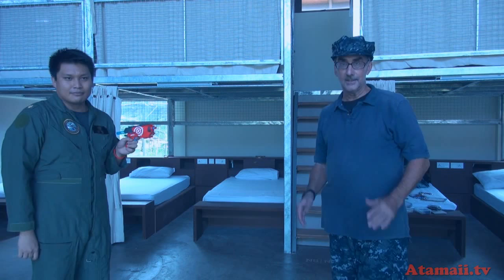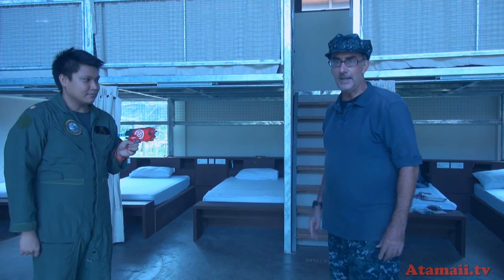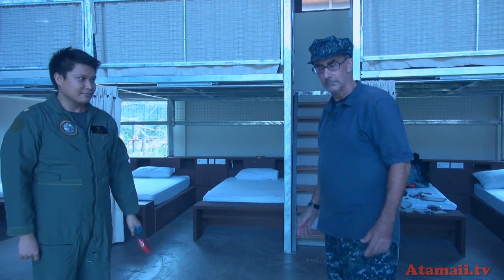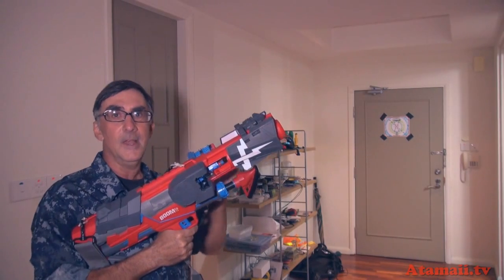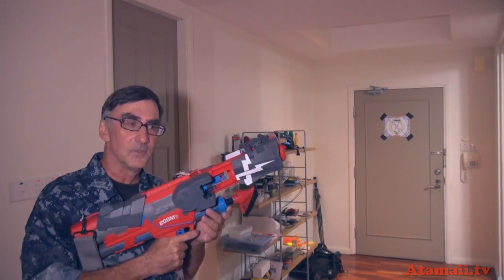In order to test the safety of this device, I'm going to have my assistant here fire at me at point blank range. Ready? Fire! It's okay. Now this weapon is pretty much full auto all the time. The only way you can get single shot fire is to release the trigger real fast after shooting.